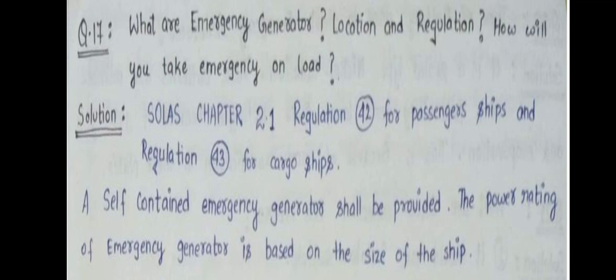A self-contained emergency generator shall be provided on the ship, and its power rating depends upon the size of the ship.